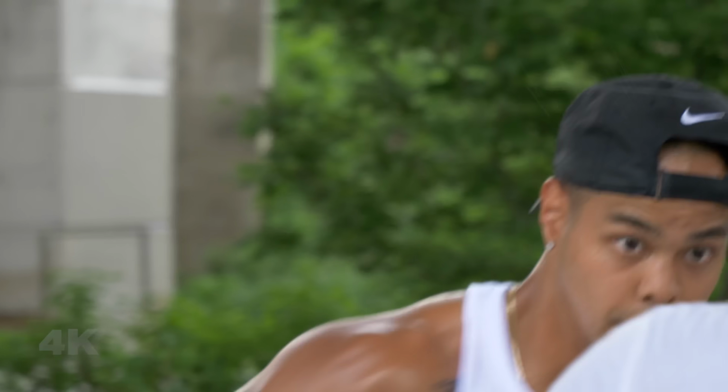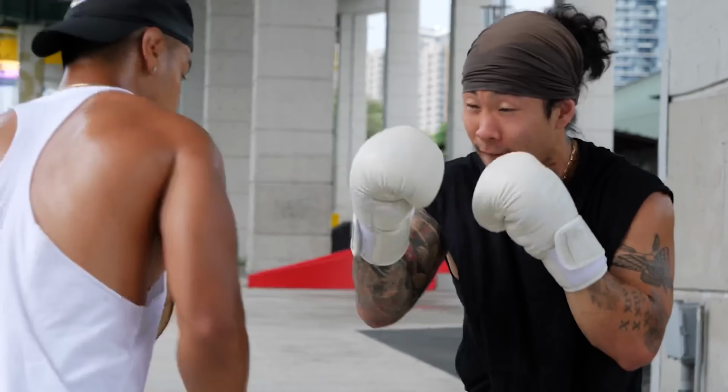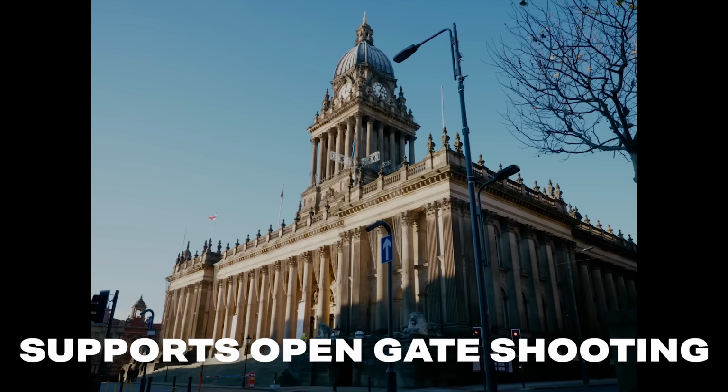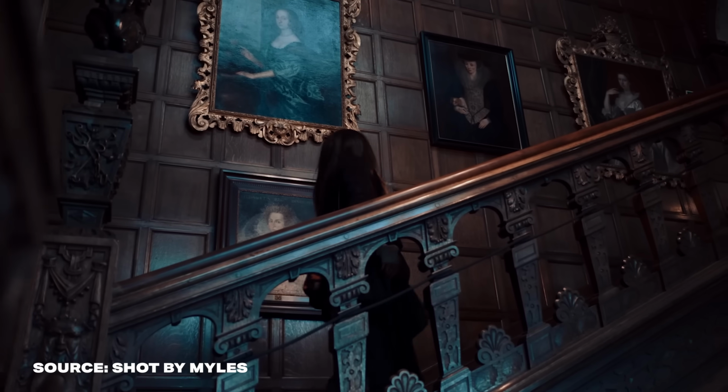One thing to note, the 4K 60 in this camera is limited to 8-bit, but it does shoot 1080p up to 180 frames per second for incredible slow motion. On top of that, it also supports open gate shooting, capturing a taller and more square frame, letting you shoot for both vertical and horizontal content at the same time, which is perfect for someone shooting for social media. And open gate is also the best way to shoot anamorphic footage for that ultra cinematic look. And you can also grab a Sirui 35 or 50mm anamorphic lens used for $200 to $300.